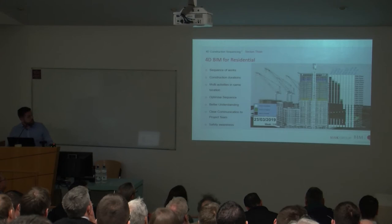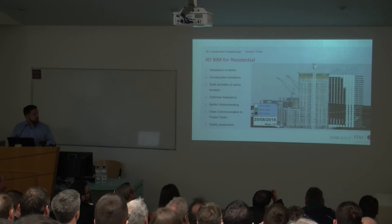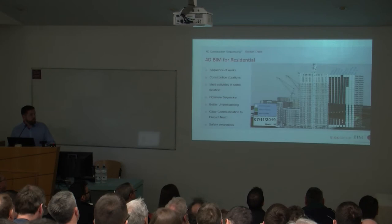You can see as we're going up floor by floor, we're seeing if we have our windows complete, our scaffolding, our brickwork, our scaffolding strike, and then our balconies. On the right hand side, you can see how we're demonstrating that to the client, and there's a number of different ways, but this one is for residential and high-rise buildings.